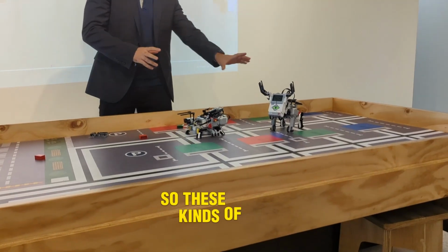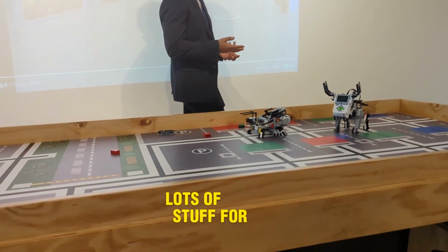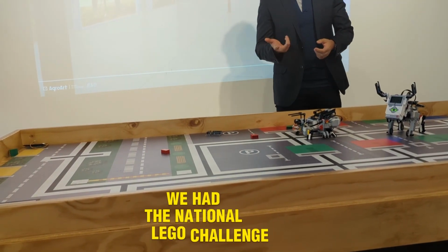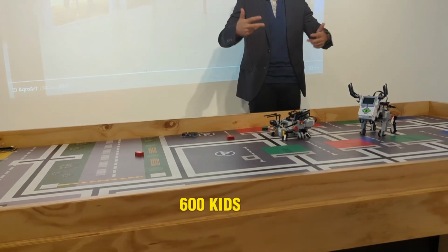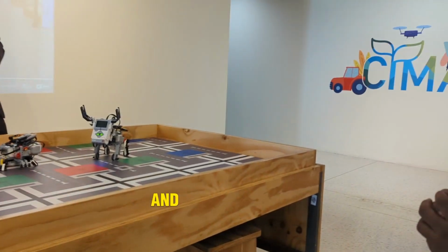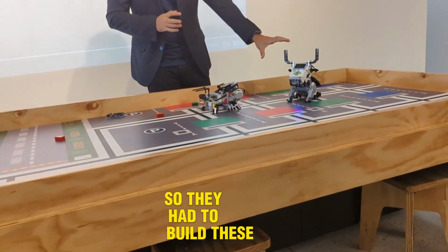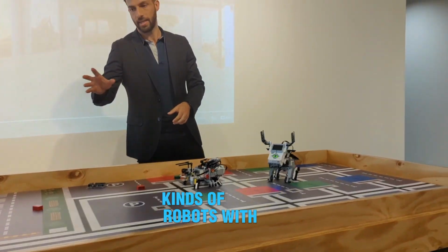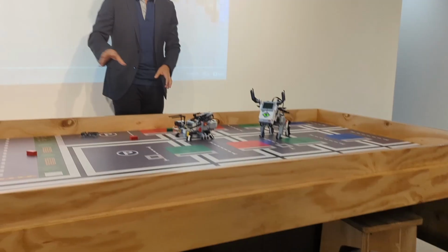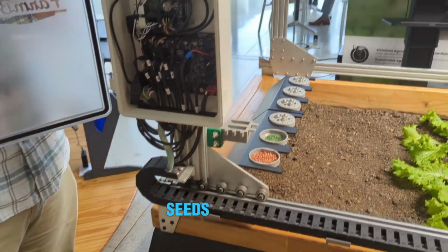So these kinds of robots are built for lots of stuff. For example, last year we had the National Lego Challenge here in Costa Rica. 600 kids came here and they had to do a challenge related to water, protecting the seas, and fishing. So they had to build these kinds of robots, robots planting seeds.